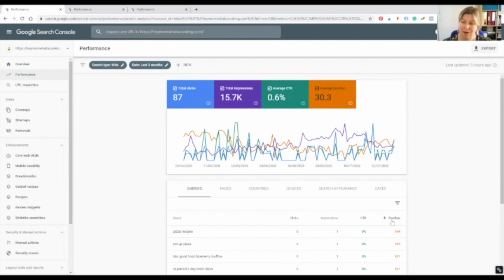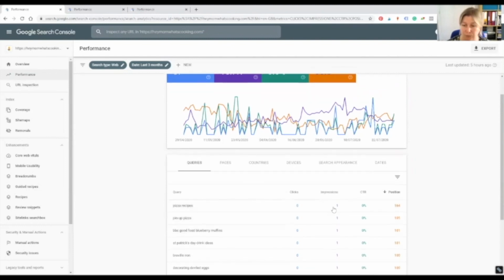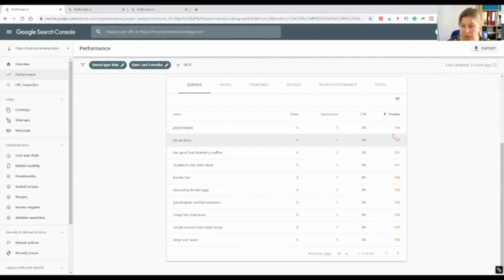Position is one that I like to look at because there is, as I said, a golden opportunity where if something's very, very high up in the positions and getting lots of impressions, it means people are having to go through lots and lots of pages on Google to find what they're after. If you have clicks and it's down on page 10 or 11, then that's something that people are getting, or think they're getting, your answer for, and it's worth using that data to write more about. It will then give all the positions. So 164 is on page 16, 17 of Google. So it's a new post and it's come up there.